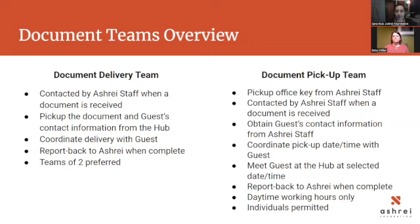So from that point on, Betsy or I would just coordinate one-to-one with the volunteer and say, okay, we have to first meet up and we'll give you the document and we will give you the guest contact information. Then the volunteer will coordinate directly with the guest in order to find and confirm the delivery logistics. Again, I'm going to request that those happen during daylight hours and in public spaces, just for general safety. I'm also going to trust that you are grown adults and you are going to make responsible choices that align with your own personal values and with those of the Ashrei Foundation.